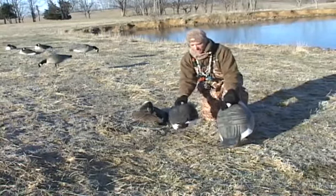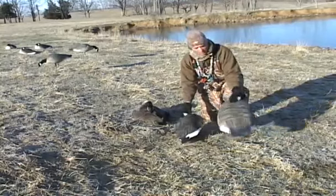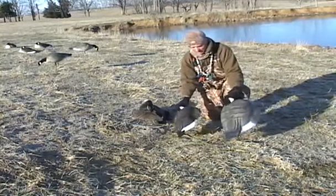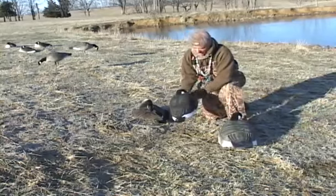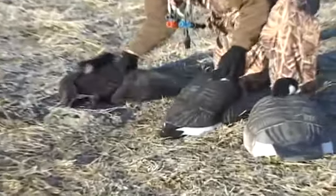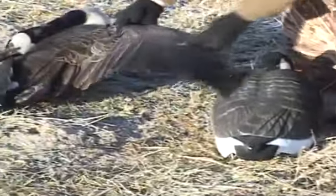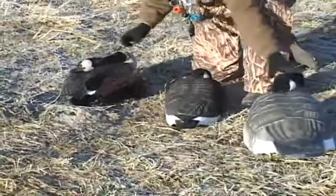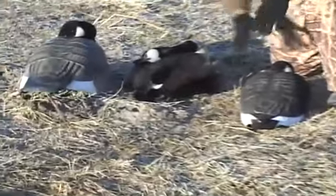The difference in the two is that this one's fully flocked. This one has a flocked head. The rest of the body, if you notice, gives that shine, that plastic look. This one is fully flocked. It has the flocking all down the body, and if you look at it compared to a regular goose, you get the same. Now you'll get some iridescence off these feathers in the sun, but if you notice, they're both darkened down. This looks more like a goose.